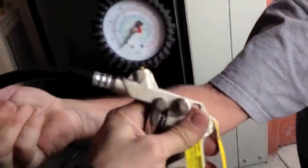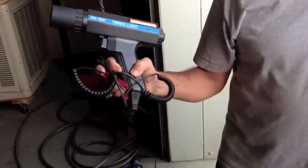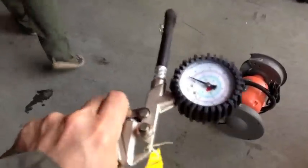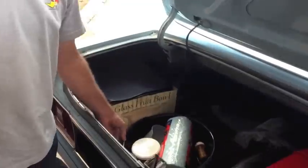Oh, that's a cool air gun. Tires leave the shop with the proper pressure. Timing light gun, very cool. Timing's crucial. That's awesome, Gary. Thank you so much. Well, let's do part two in a moment. Part two? Because I'll take the top down.